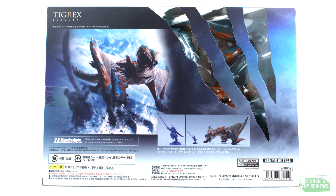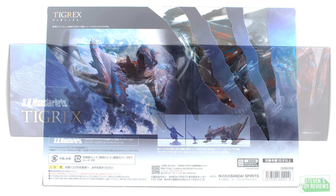Now, we do have a little hunter figurine included, which was similar to the Nargacuga release, but this is not a first production run bonus. This is just standard included as an accessory with this figure. So don't worry about hopping on the first production run, but it's not like any of the Monster Hunter figures have been reissued so far, so rest in peace, boo-boo.